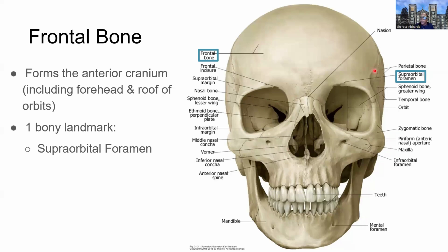This was a part of your earlier packet that was posted on Brightspace to prepare you for this lab. Anatomical position is that general standard position in which we describe the body when looking at various anatomical regions and structures. So we want to think about the face and head facing forward, nose pointing forward, palms facing forward, toes facing forward, and the arms out at the side of the body in the supinated position. That is going to be helpful as we think about right versus left.